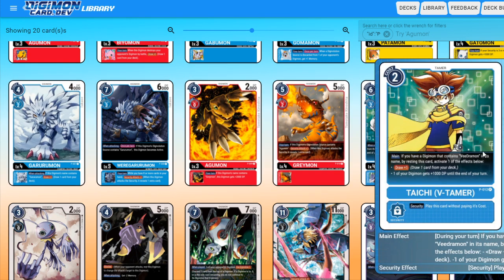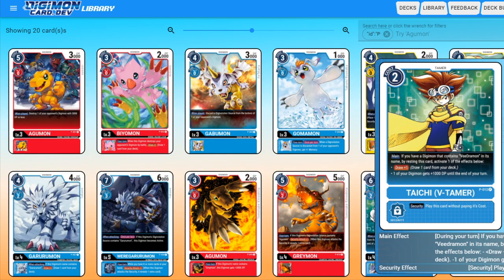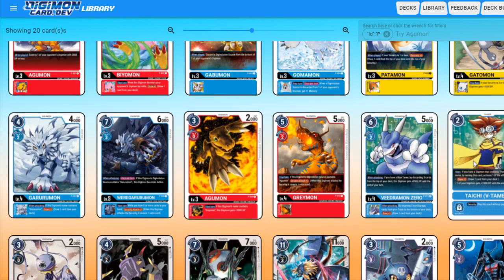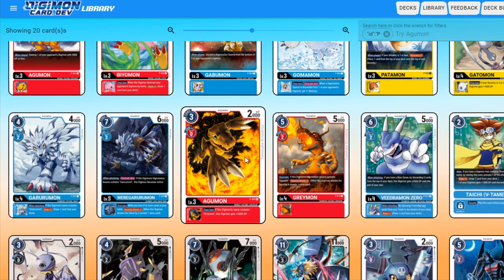Like Tai-Chi especially is an absolute staple in the All Force Vidramon deck, which is very good, and Vidramon is going to get more support in BT2. So it's likely to become even better. And basically all of these have some decent usability. So for all of them, it's good to see.